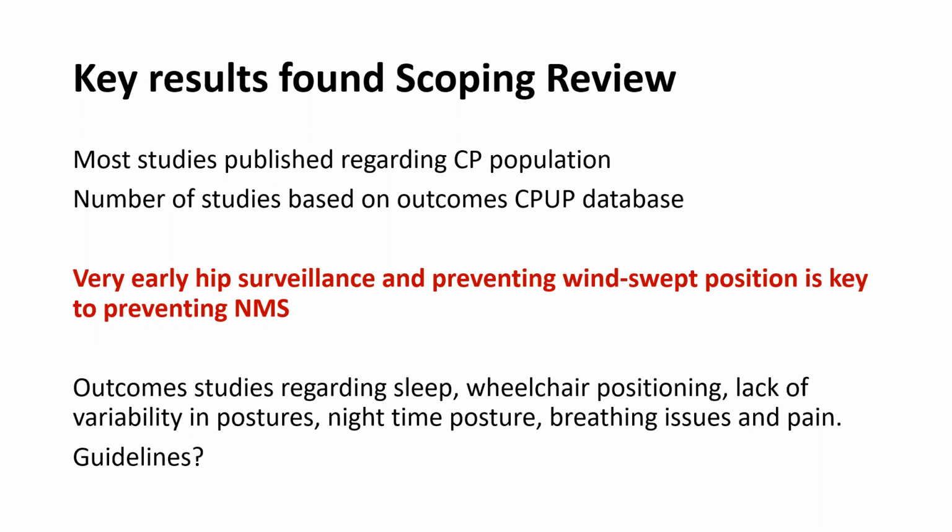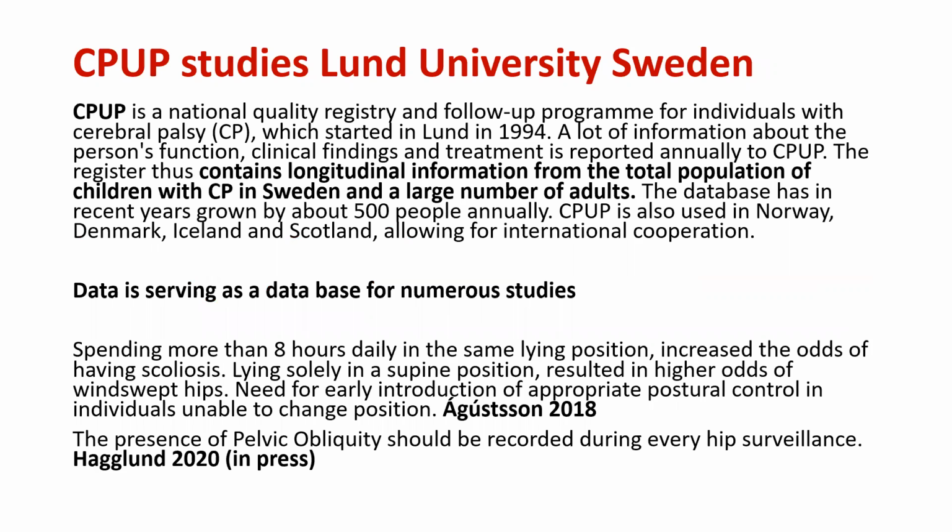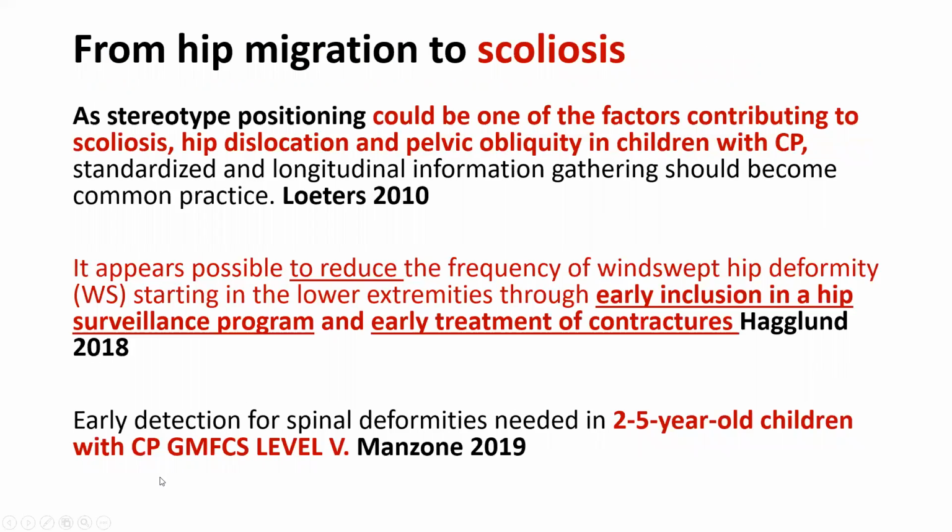Most of the articles regard the cerebral palsy population, and a number of these are based on the CPUP database. The main thing that came out of these studies on children with cerebral palsy was the importance of early hip surveillance. Studies based on the database from Sweden have shown that if you look at hip migration early, you can help delay neuromuscular scoliosis developing. Hip surveillance from 2 years old on can help stop or reduce hip migration, keep a nice symmetric pelvis, and not have a scoliosis develop early.